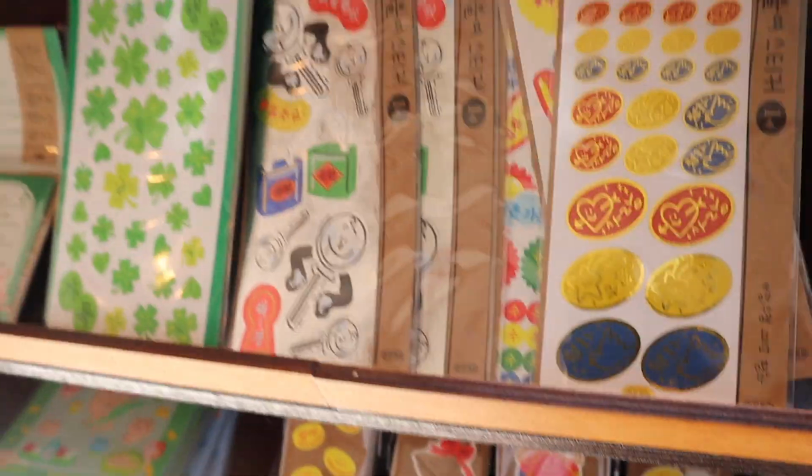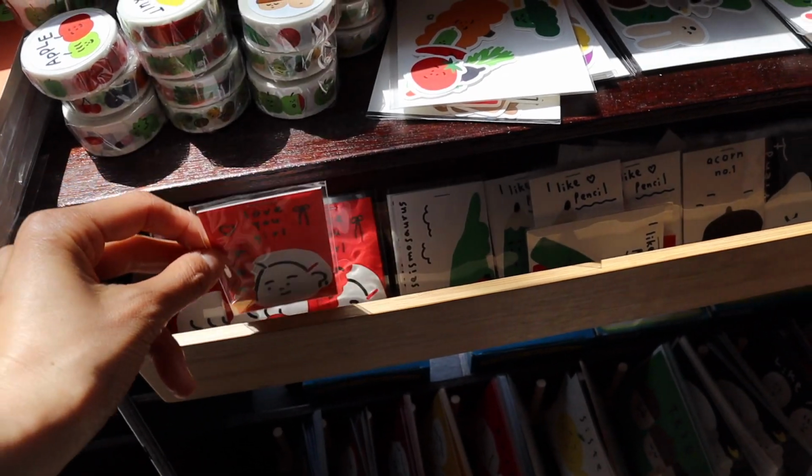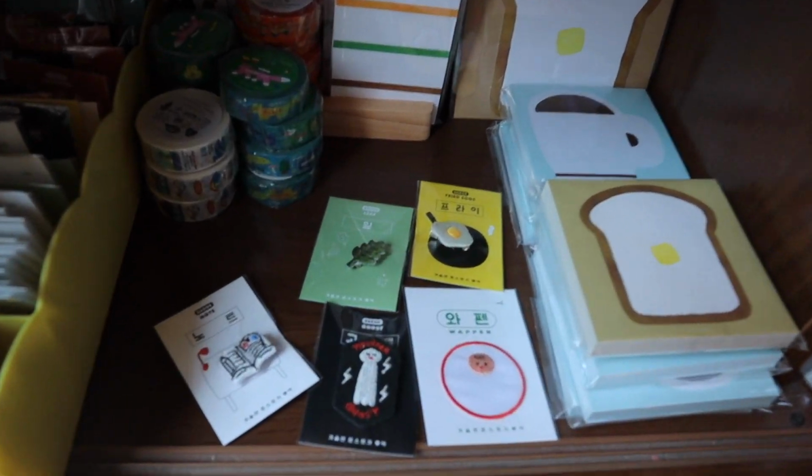Such a random assortment of stationery, but I love digging through little corners like this and finding tiny treasures. These look like little cards that you could give with a gift, and I like how they had those 2 pencils cut out in that little pack.